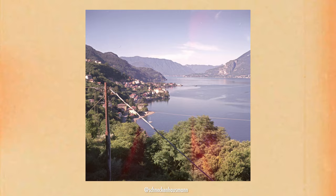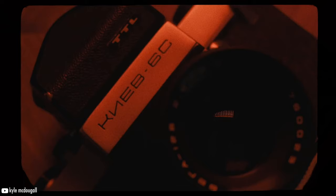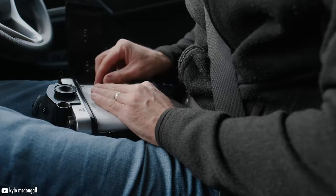The fifth camera on the list is the Kiev 6C. This Soviet 6x6 camera is almost an identical copy of the popular Pentacon 6 cameras and is the first Kiev medium format camera to ever be released. As with many Soviet cameras, you must remember to always cock the shutter before changing shutter speed, otherwise gears inside the camera will break. This did happen with my buddy's Kiev 60, so just be aware.